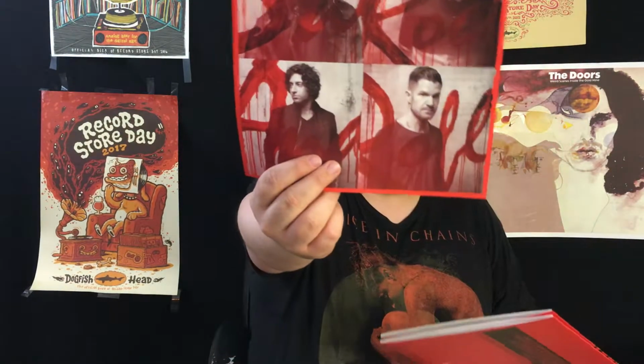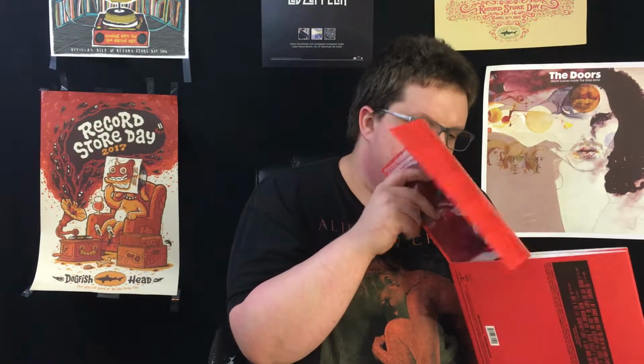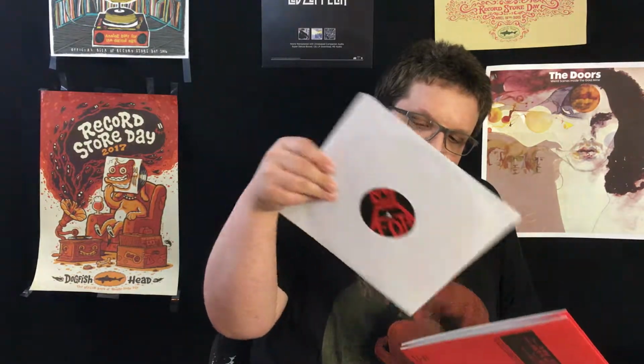I did want to show you also real quick the lyric sheet. Although I know the words to every single one of these songs because I played it over and over and over again, even before I had the record. It's one of my favorite albums. Not of all time, but very easily it's in my top 30 favorite albums. And then the other one is another translucent red.